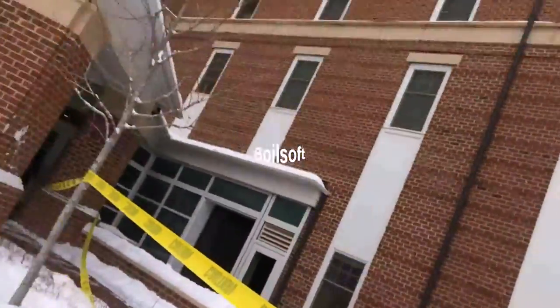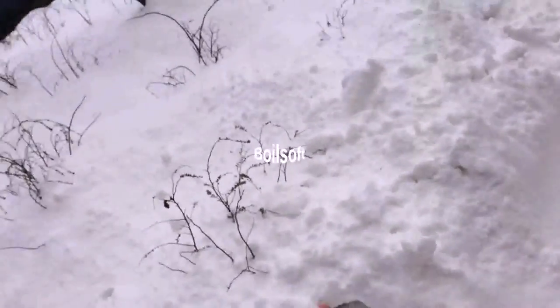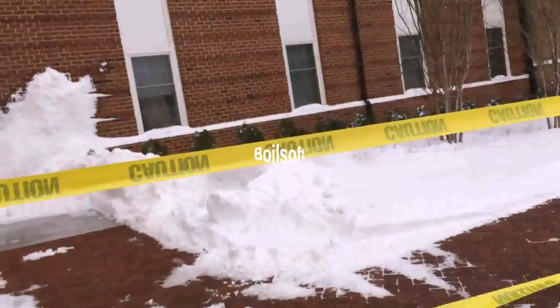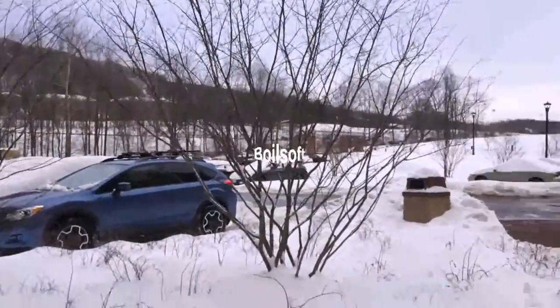Look at all this. There's a lot of good snow here. And it's all the nice fluffy powdery stuff, too. This is a nice little compact piece. So I just... Look, there's snow. Here at Liberty University in Lynchburg, Virginia.